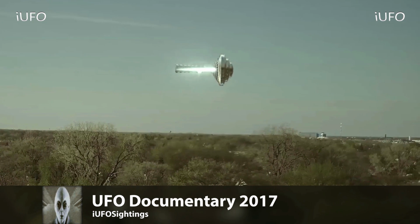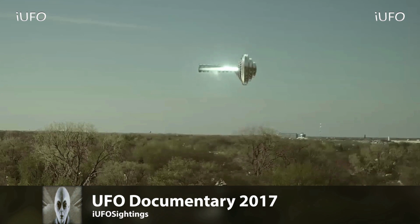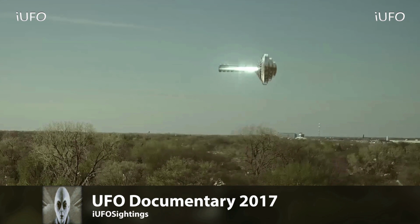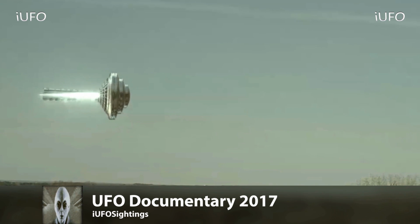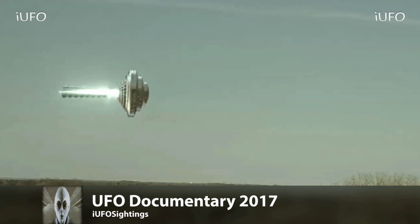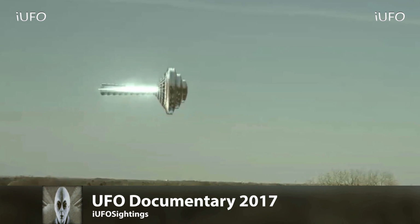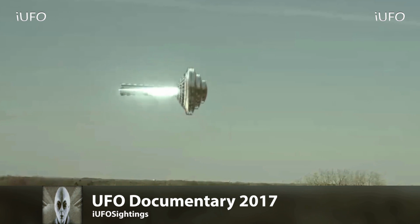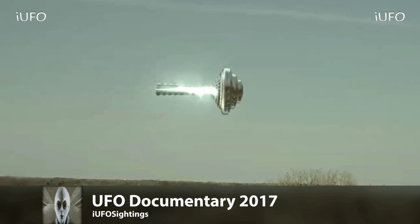Look at this. This UFO definitely looks like it's made out of metal. Seems like it's reflecting the trees around it. Here's a close-up. Look at that, and then it has some energy coming off of it. This is very interesting. Is it rotating? It's kind of hard to tell, but the reflections keep bouncing on and off.